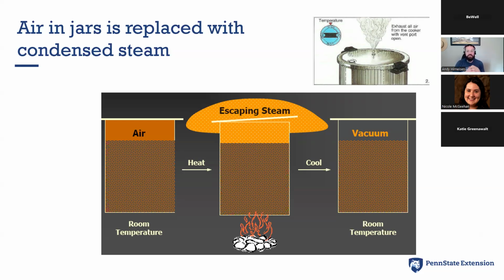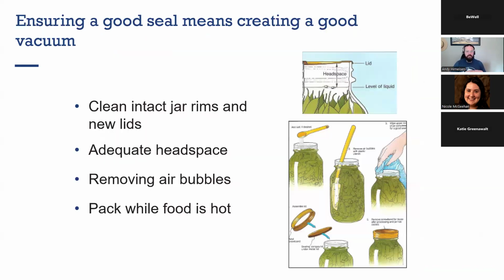A vacuum is just the absence of matter. It means there's nothing there. We've fully gotten the air out of the top of the jar. So to create a good vacuum, we want to make sure that we're starting with good jars that are intact, that they're not chipped or cracked. We have the proper amount of head space, which is from the top of the level of the liquid to the lid of the jar.